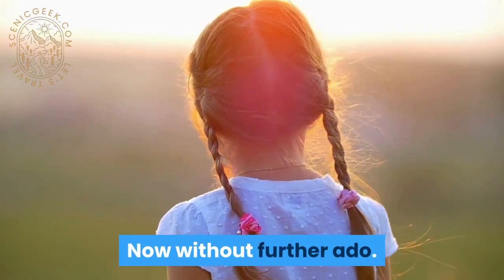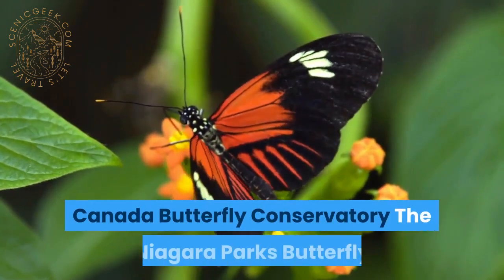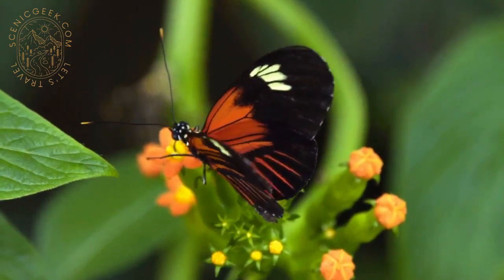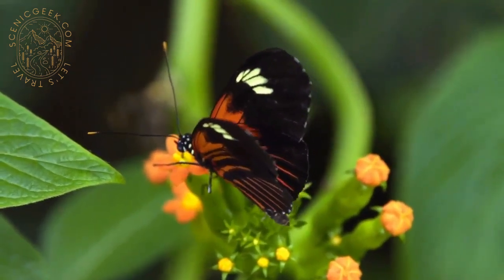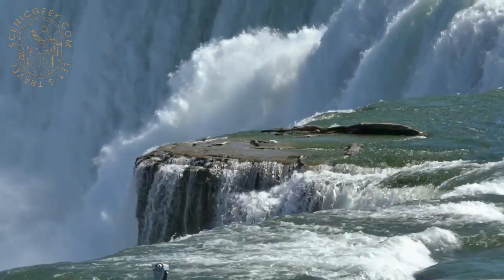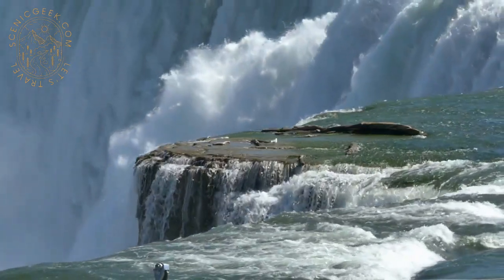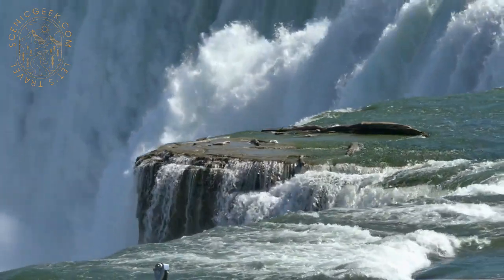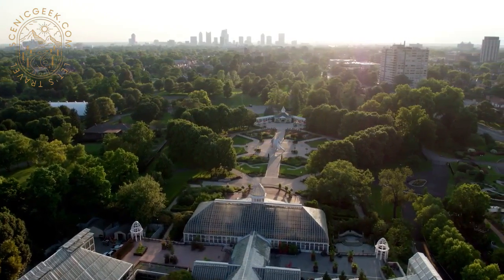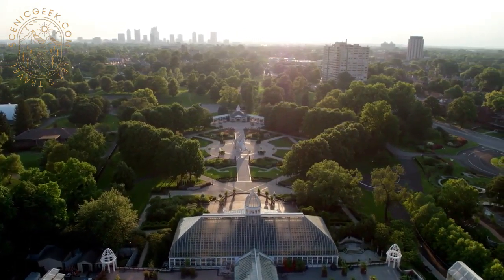Now without further ado, our number 5 choice for top place to visit in Niagara Falls will be the Canada Butterfly Conservatory. The Niagara Parks Butterfly Conservatory is a butterfly house operated by the Niagara Parks Commission in Niagara Falls. It is located approximately 9 kilometers north of Niagara Falls on the grounds of the Niagara Parks School of Horticulture, which is 40 hectares. The conservatory opened in December 1996, has a 200 seat theater, and a climate-controlled greenhouse.